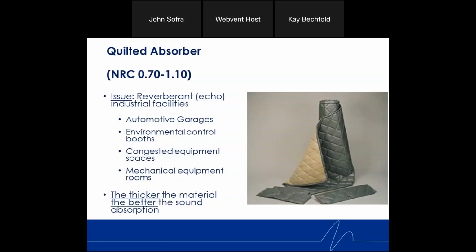One product you may have seen before is a quilted absorber. It's a quilted fiberglass. It has an aluminized vinyl-faced impregnated face cloth around it, and it's stitched. You can hang it with grommets. You can lag it into furring strips on walls. There's a lot of things you can do. Its NRC ranges from anywhere from 0.7 to 1.1. Remember what I mentioned about the 1.1 being greater than one? It's basically a perfect absorber. Of course, a function of how much you actually put in the room.